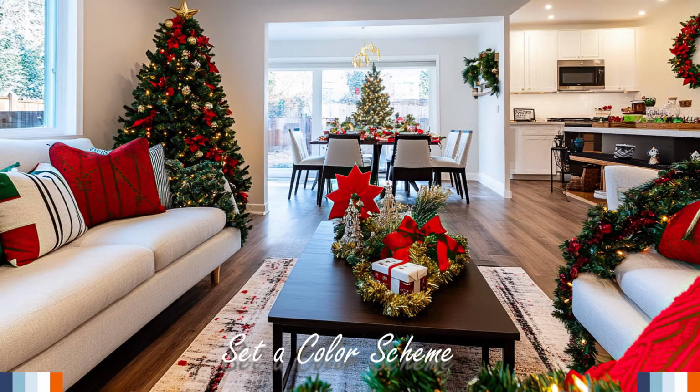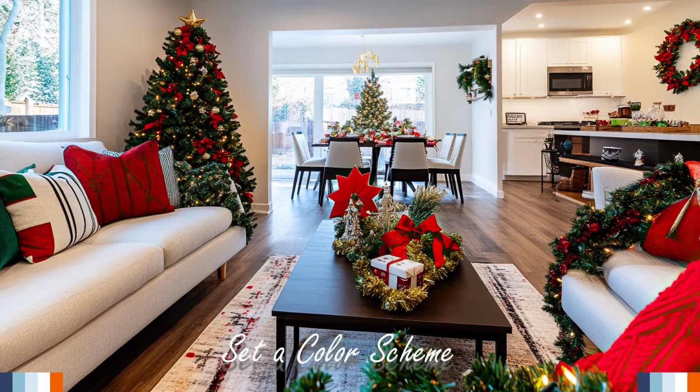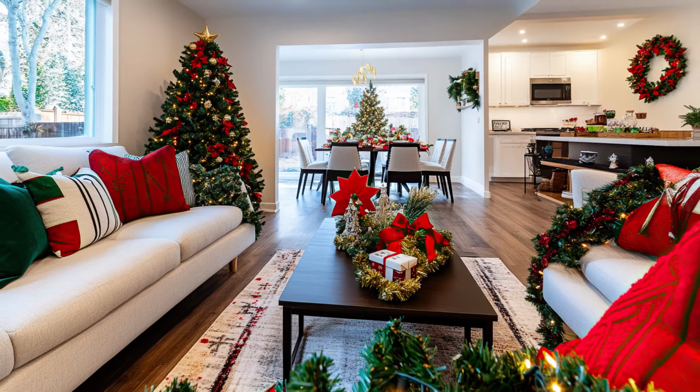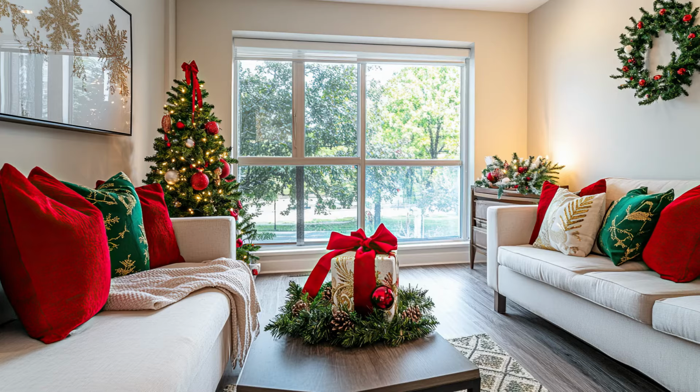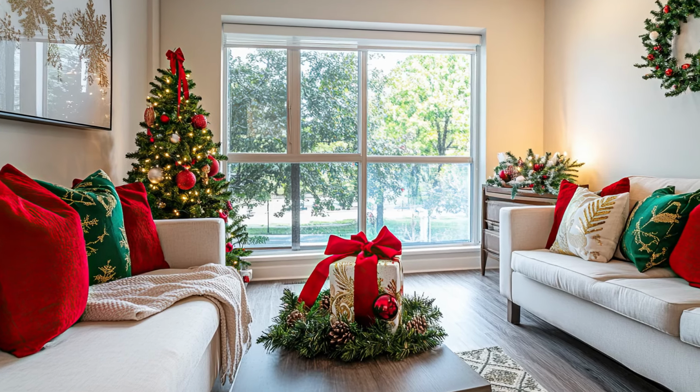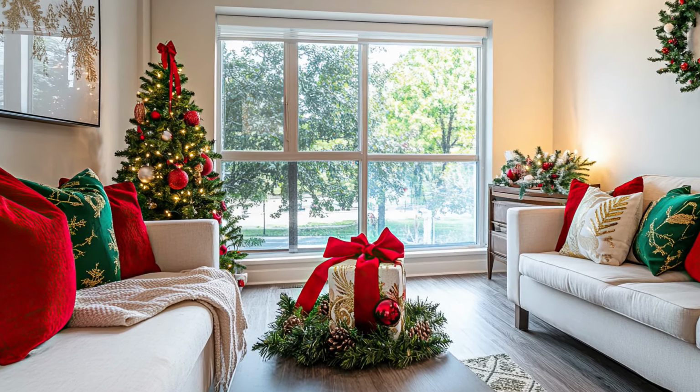A cohesive color scheme can elevate your holiday decor and make your small space feel festive without overwhelming it. Opt for classic holiday colors like red, green, gold, and silver, or choose a more modern palette with icy blues and whites.